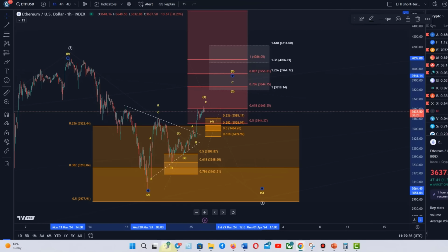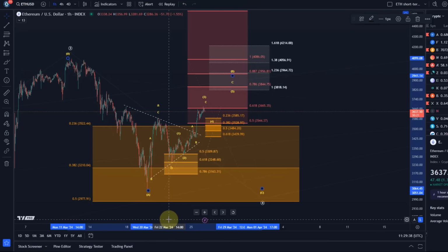This would be very much preferred, also in terms of bullishness and getting to, you know, new all-time high targets, and which targets are going to be reached. But this is probably going to turn into something much less reliable, so like a triangle or maybe a diagonal pattern.